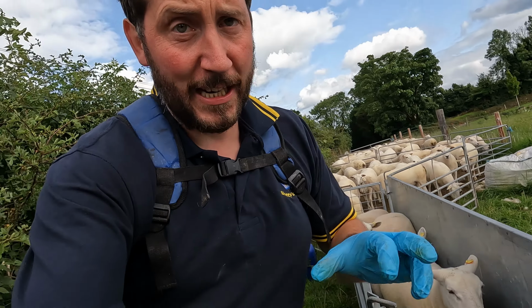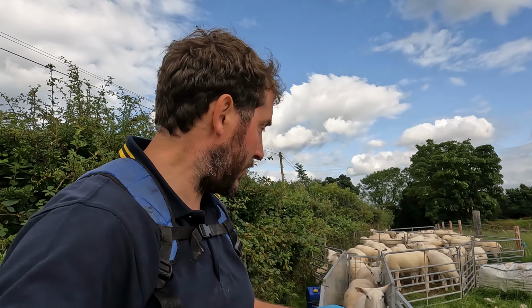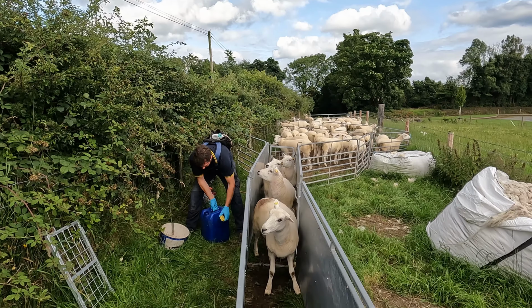So the next job is to get a little bit of the dip, the organophosphate. Click is actually no good. If you put Click on, it's a really good chemical for prevention, but no good for treatment. If you put Click on sheep that the maggots have hatched on, it won't actually kill them. All it'll do is prevent eggs from hatching. That's what it's for. It's prevention, not a treatment. So that's why you have the organophosphate. So just going to get a wee bit.